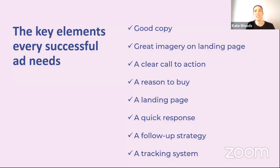A landing page. Now, this is really important. I've run Facebook ad campaigns without a landing page. I've had some success, but the ones that are most effective are always the ones where you do go to a landing page. The exception to this is running lead gen campaigns, because that actually takes you to a lead gen form within Facebook. So that's slightly different.